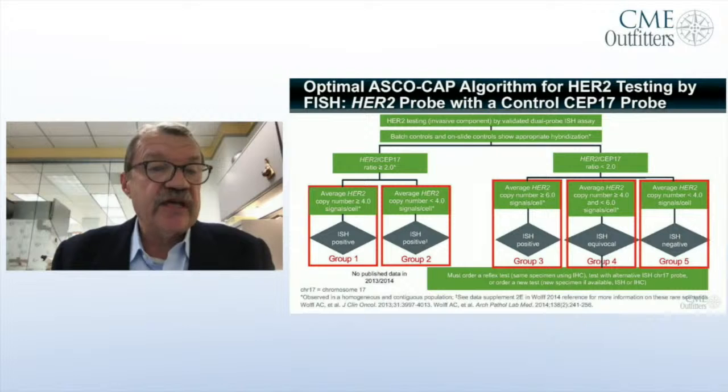And I'm going to refer to these as group 1 through group 5, shown in red. So when the ratio is greater than 2 and the average HER2 copy number is greater than 4, these were to be considered ISH positive, or group 1, and remain so in the 2018 guidelines. Among those that have a ratio greater than 2 and an average HER2 copy number per tumor cell less than 4, they were originally considered ISH positive and are now going to be further characterized by immunohistochemistry. I'll refer to these as group 2.